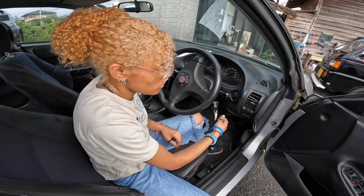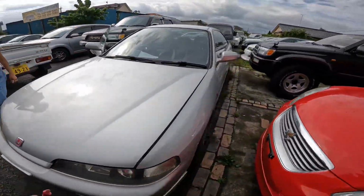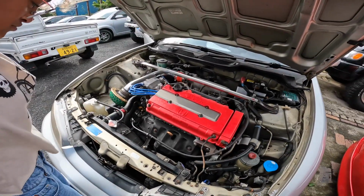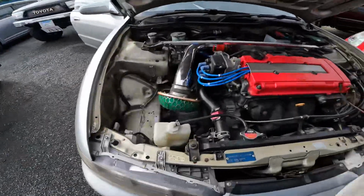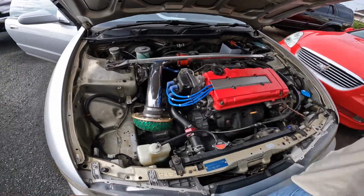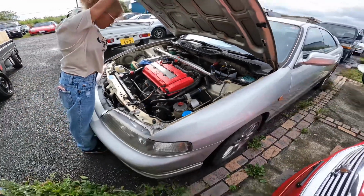Pop the hood. 220,000 kilometers. This thing's clean, clean. Painted the valve cover. You can see there's a funky intake thing going on. This is cool. I don't see any crust anywhere. Nice. This one is nice.